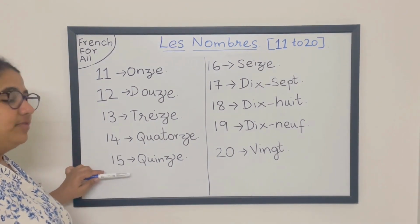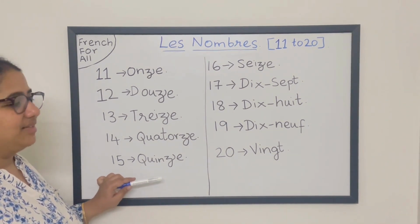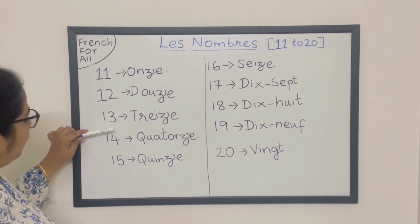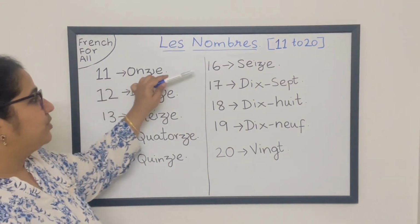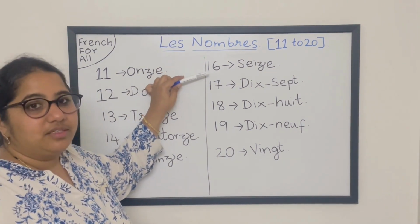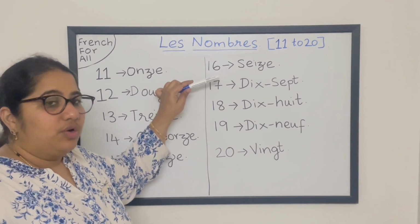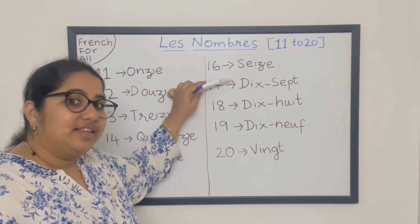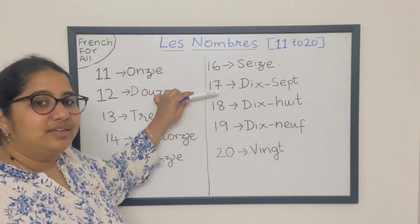Okay, and 15 is quinze. Quinze. Is it clear, students? So onze, douze, treize, quatorze, quinze. Is it clear? Right, let's go to the number 16. It's seize. So 6 is called six. Okay, 16 is called seize. Is it clear? Seize. Okay, from here onwards you can see some pattern.